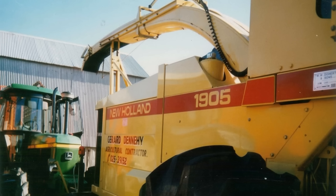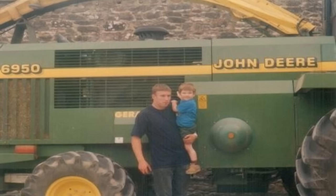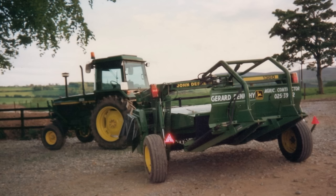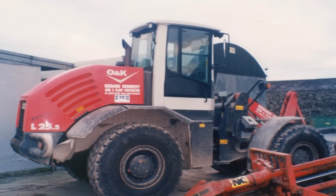and we bought a new Holland forager in 1989, a 1905. Held that machine for 2 years, and we got a Heston in a 7725. Had that for 4 years. Yeah, so down through the years we've had, started with John Deere, New Holland, Heston, John Deere, and we're back to Claas again. And loaders, we've had Caterpillar, we've had O&K, and we have Komatsu, and now we're back to Volvo again.